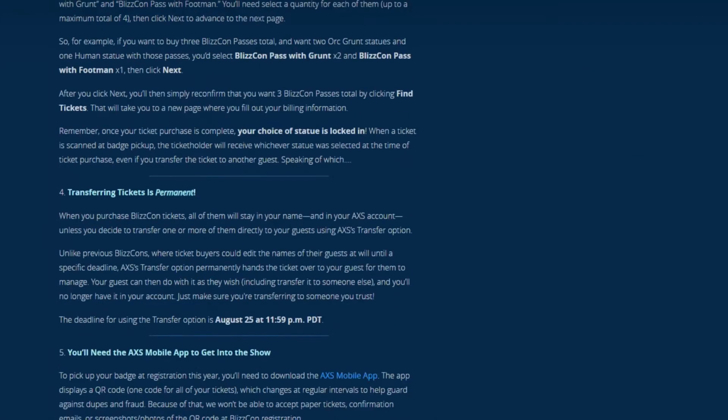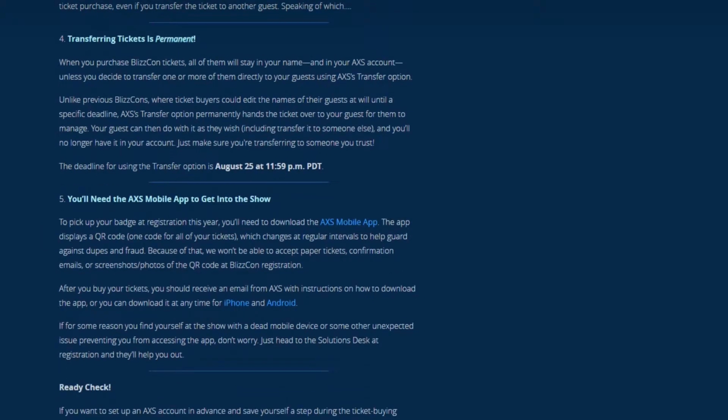What you really need to know is number 5 down here. To pick up your badge at registration this year, you'll need to download the Axs mobile app. Don't do it. That's all I got to say right now. The app displays a QR code, one code for all your tickets, which changes at regular intervals to help guard against dupes and frauds. On the outside, that's actually not a bad thing.